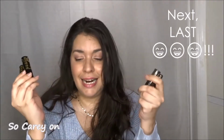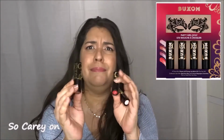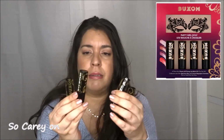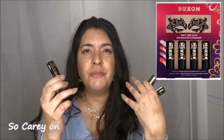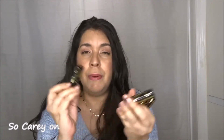So the last thing that I have to share with you guys that's new-ish to me, I picked these up at the end of January from Ulta. They were part of the holiday set, and they had them at a major clearance. It's the Power Filled Plump lip balm from Buxom, and it came with 4 of them, and it also had the most beautiful almost sticker mask for your face. It's really pretty. I put it away for my daughter in case she wants to use it at any of the parties that she ends up going to later on. But it brought 4, and I think if I paid $10, it was too much. It was literally about $10.